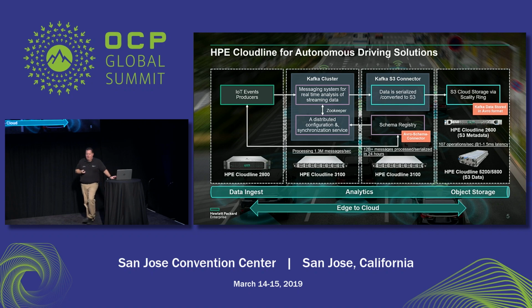We'll then move that to a Kafka S3 connector, where we're going to convert the data and serialize it, convert it into S3 format. We're doing that again on a Cloudline 3100, but with spinning media. So this one will have 12 large form factor drives. Think like a Hadoop type server, something with bigger hard drives, but you don't need the performance for this application. For our proof of concept, we were doing about 12 billion messages in 24 hours processed and converting into S3 format. And then you're going to go offline.